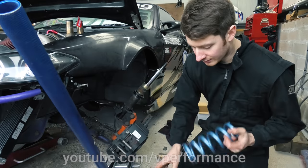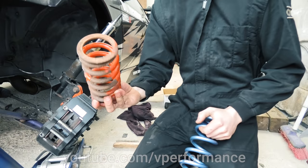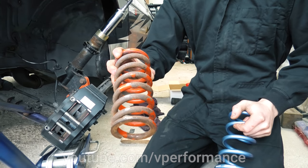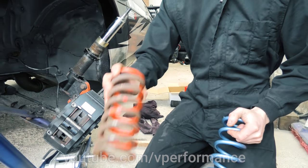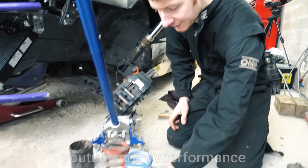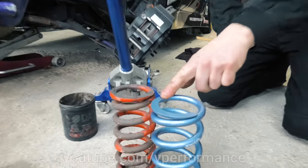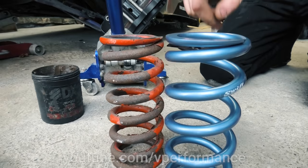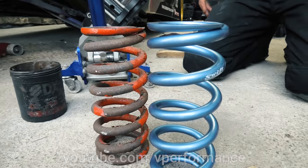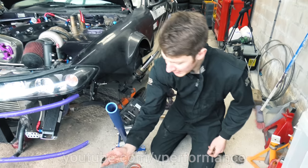The reason I bought these is I don't really know what rate these are, because these are meant to be 9 as well, but they've been in the car for a while and I don't know if they're 9 still, so these are better. These are bigger, so we've got to adjust the perch to make up for that. A tiny bit bigger. I think when I last measured it, they were like 8mm.